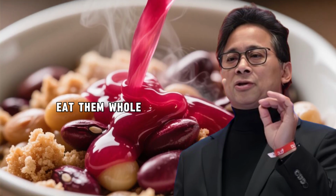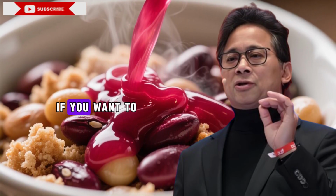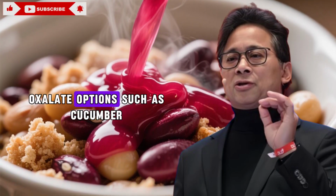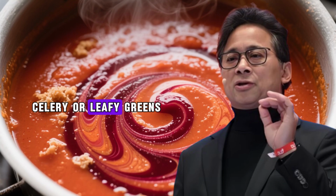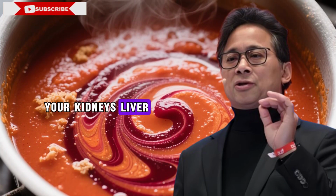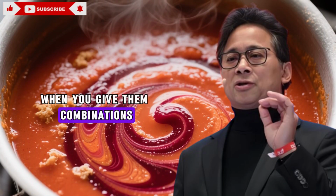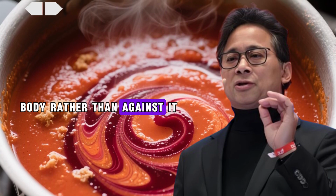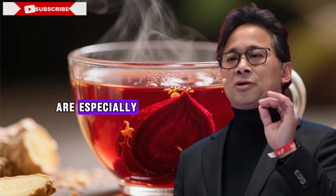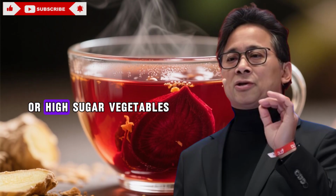If you enjoy carrots, eat them whole or add small amounts to meals where fiber remains intact. If you want to balance beet juice with other vegetables, choose low sugar, low oxalate options such as cucumber, celery, or leafy greens that support digestion instead of overwhelming it. Your kidneys, liver, and metabolism will respond far better when you give them combinations that work with the body rather than against it. Seniors or anyone with slower digestion or low stomach acid are especially vulnerable to the discomfort from combining beets with other high oxalate or high sugar vegetables.